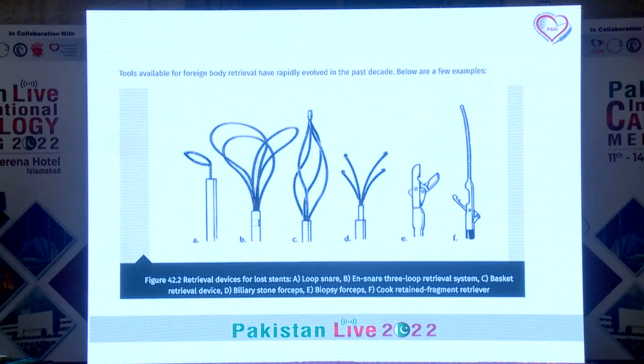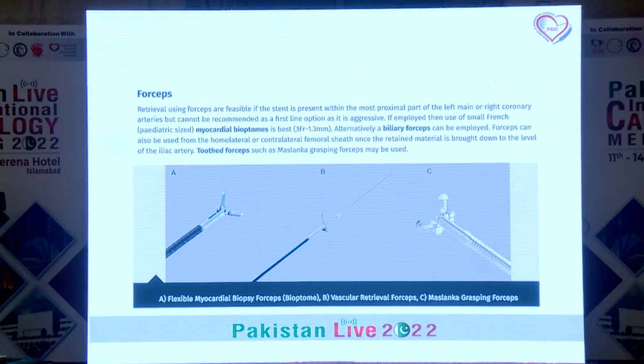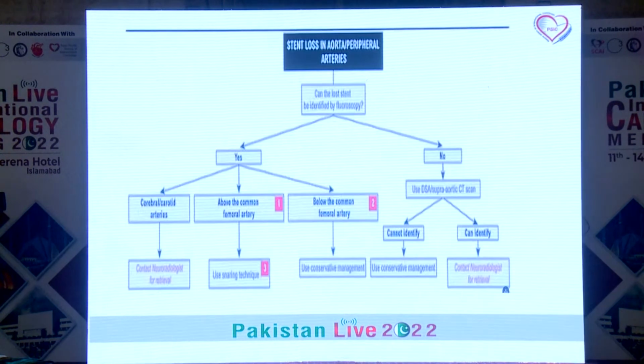So this is just a diagram of all the snares and all the tools we have available. The first is a loop snare, second is the end snare, and the third is the basket, fourth is the biliary stone forceps, fifth is biopsy forceps, and sixth is the fragment retriever. This is just a diagram of all the forceps that we can use.